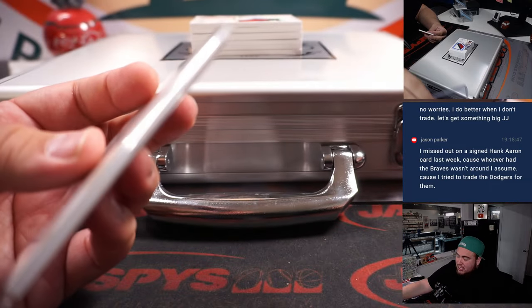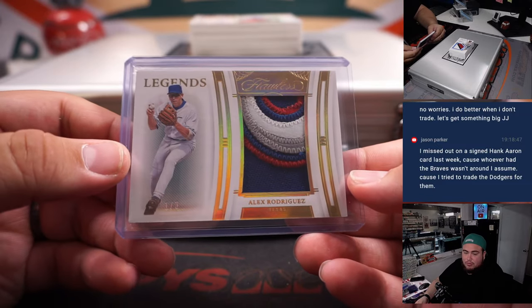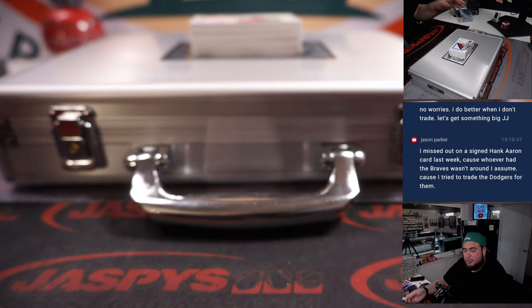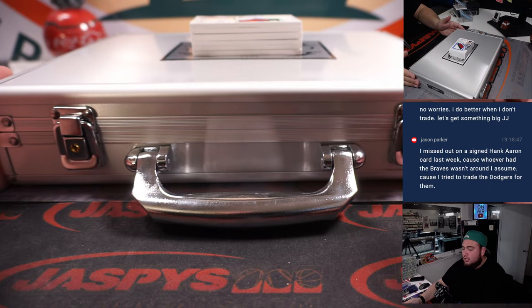Oh, that's right, Jason. But you have to remember too, man, there's a good chance that, you know, that trade would have never been accepted, you know? Especially knowing, like, that Hank Aaron was a sell sheet hit, you know?